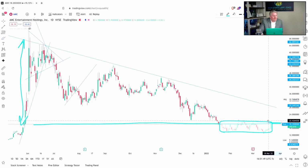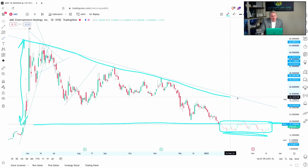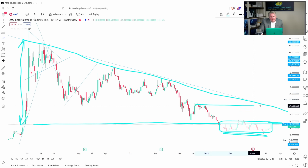Again, the area where we're going to be looking at perhaps shedding a little bit, if we want to take some profit on the dollar cost averaging that you might have been doing in this area of consolidation, is when we hit this line of historic resistance, which at this moment in time is coinciding with this shelf around $29. Now, this could be a trigger point. This is not necessarily a point to get out. It's a point to watch very carefully.